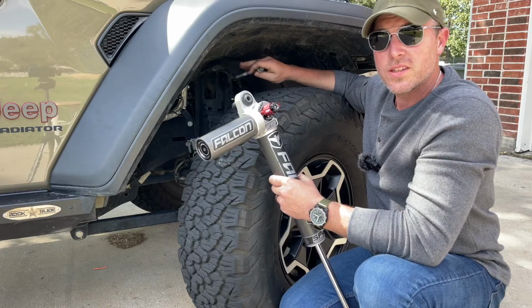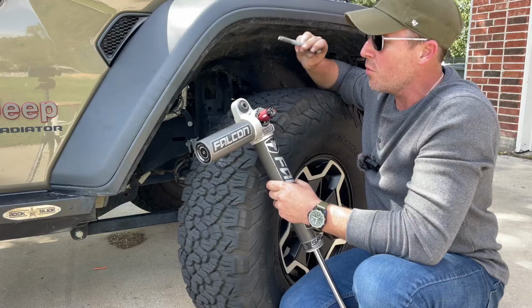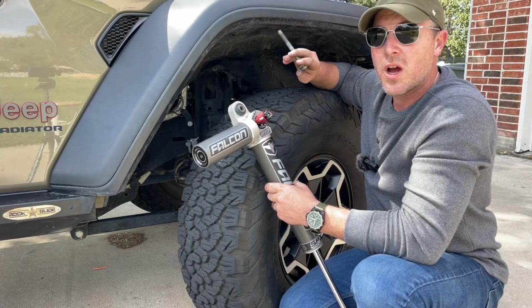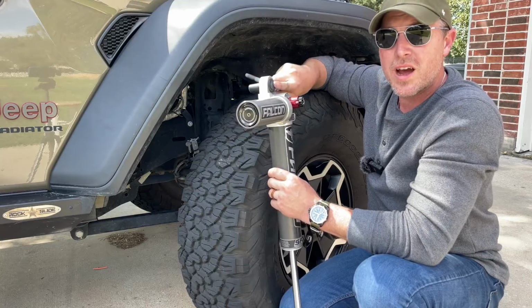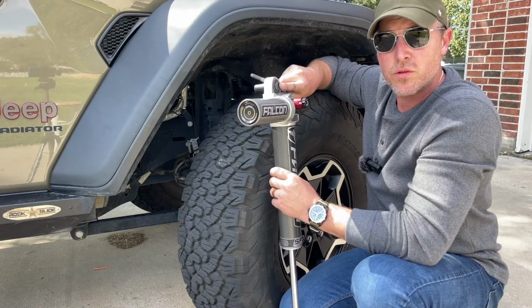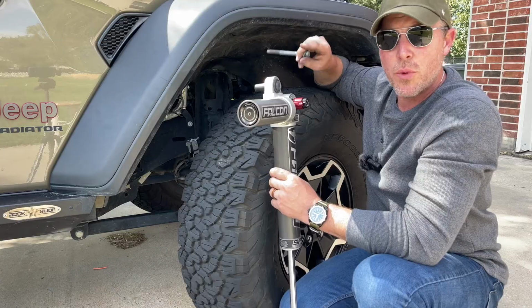Now that we got the old shocks out of the way, it's time to go in with these Falcons. Remember, you're going to use all the factory hardware. Up top, it's only a bolt. It's got a fixed nut on the back side. You're going to put it in from the body side first. We're not going to crank down to the foot-pounds yet. We're going to do that once we get both of them in there.